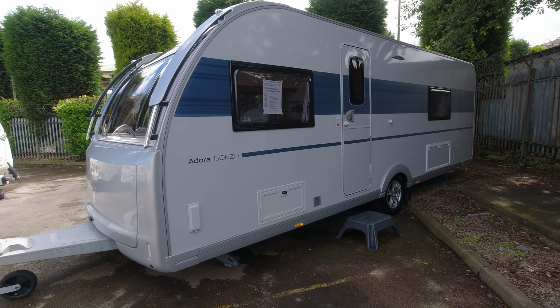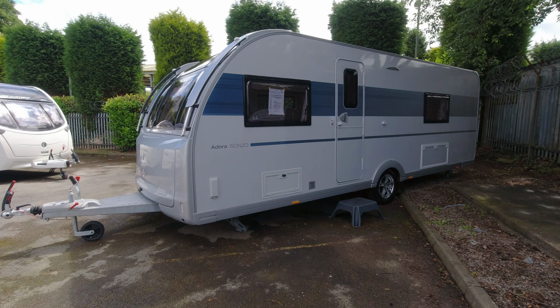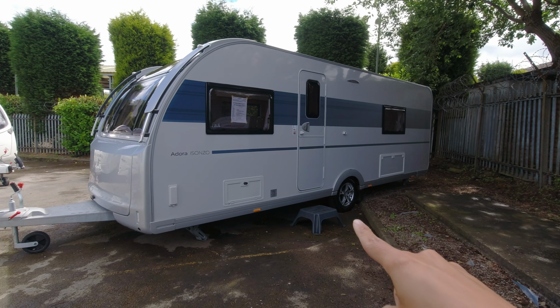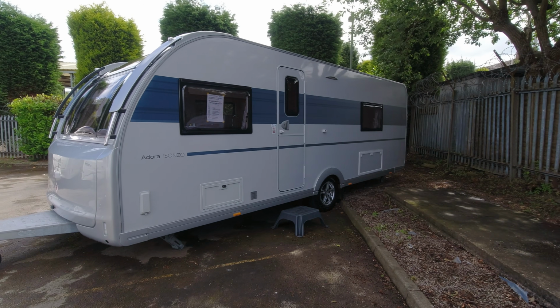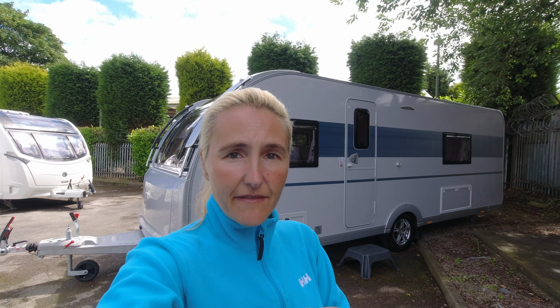The length of the Isonzo's grown in length on the new model. It's now 8 meters and 27 centimeters, so it is a long caravan. But what I do like, if you see, it's still on the single axle. So why do I like the single axle? The Adrias, because they've got the longer A-frame, longer than the UK manufacturers, they're incredibly stable for towing.